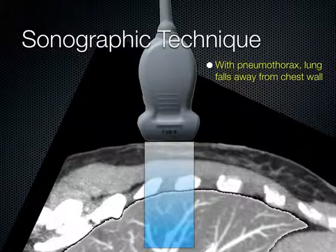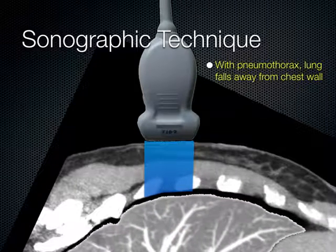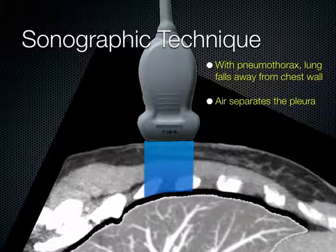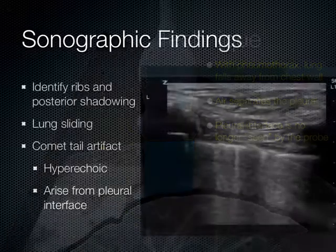But when there's a pneumothorax, the lung falls away from the chest wall, and when it moves back and forth, there's no sliding, there's no interface there, and you lose that sliding because air is the enemy of ultrasound. It separates the pleura, and you can no longer see it. The probe can't see the lung anymore. So it's the loss of lung sliding that is the pneumothorax.